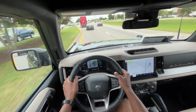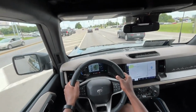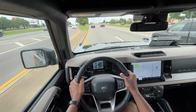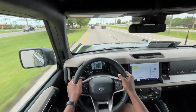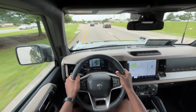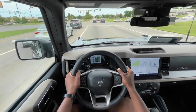And the eco mode doesn't necessarily require you to floor it to get up. It's just a little less touchy from the gas pedal. But again, the driving dynamics, can't say enough about that. Feels very Jeepy in that sense. I just love how it drives.